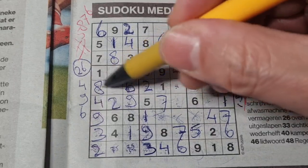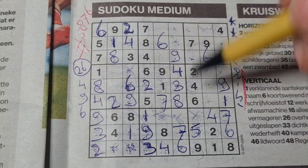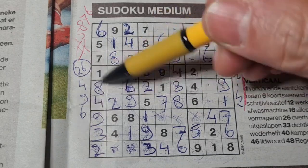3 and 8. We have 8 in the middle row. No 8 there. 8 should be here, and the 3 goes there. So we have 8 in this row, 8 in the middle row.